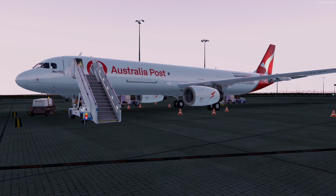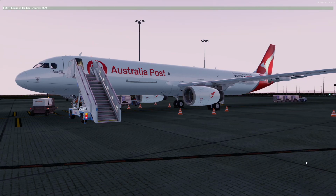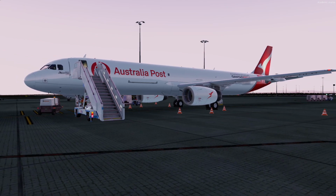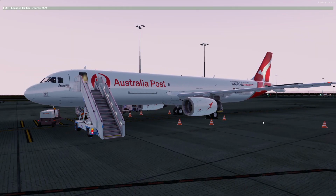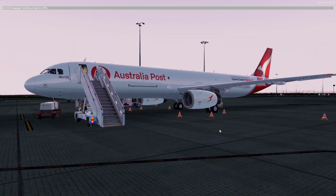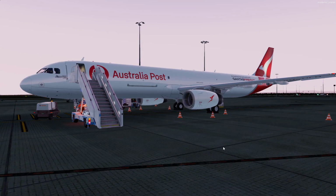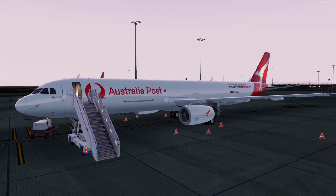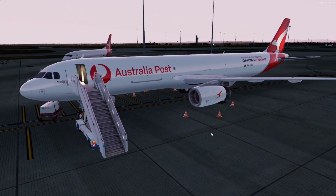As you can see, we are in the Airbus A321, the FSLabs A321 to be specific. But it is not a normal Airbus in a way, because it is the very first passenger converted freighter A321, which has been delivered to Australia Post, which is operated by Qantas, by the way. So it's the very first of its kind, and it's of course flying in the FSLabs. I should note that it's of course only a cargo livery.